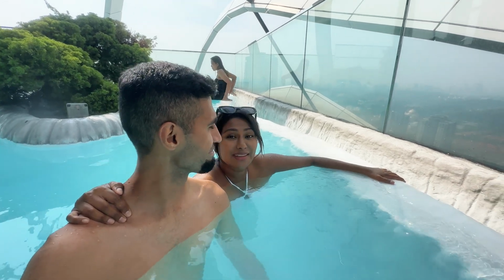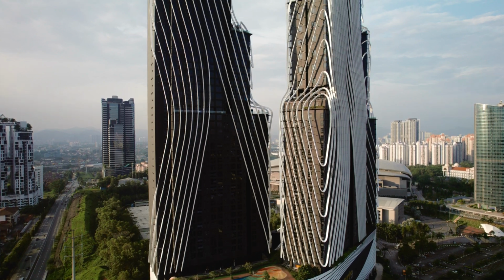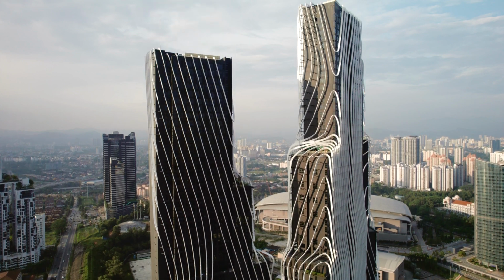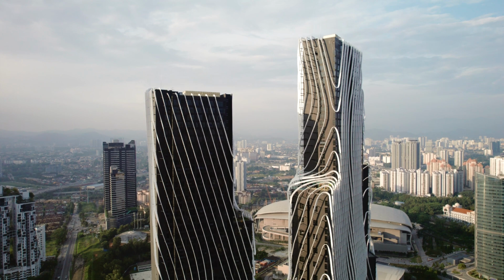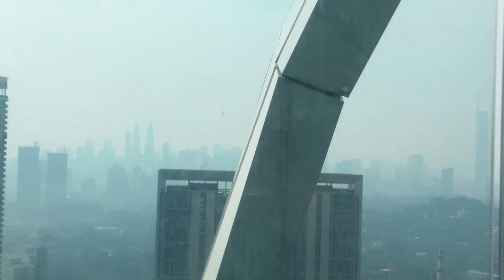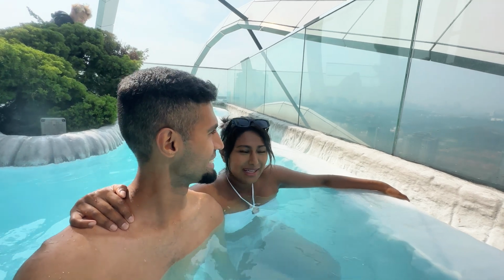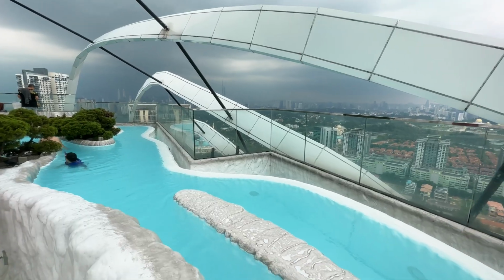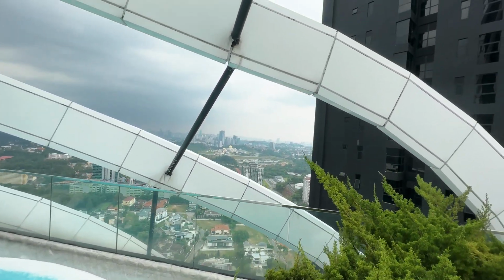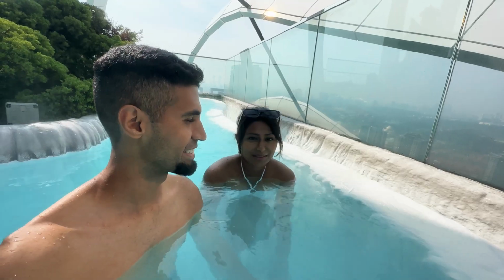One of the main reasons we love coming to this pool on the top, there's also the mosaic pool that we talked about on the bottom floor, is because it has beautiful scenic views of the three main towers of KL: the Petronas Tower, the KL Tower, and the Merdeka 118. Beautiful views even in the morning, and we love it. It kind of reminds me of the saltwater pools in Turkey, I think. And they kind of have one in Mexico, I believe. But yeah, it's a beautiful pool.